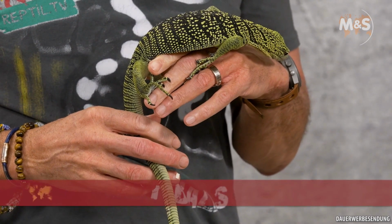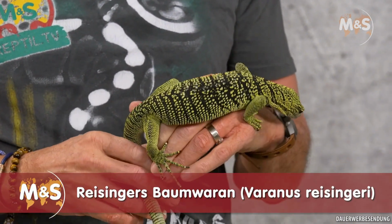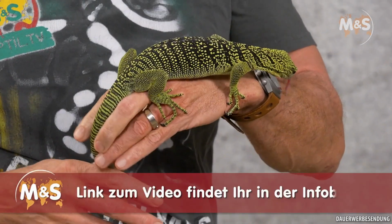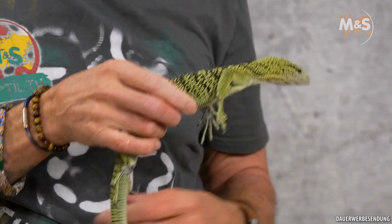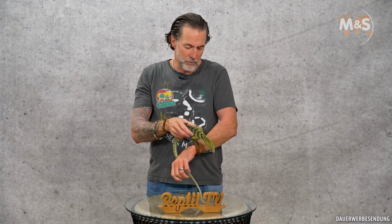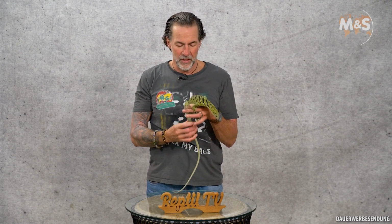Then we have here a pretty animal from the tree monitors, Reisinger's monitor. We also did an episode on them where we showed the eyes of these reisingeris. This here is an adult male. I think tree monitors are truly terrarium animals that we will see much more of in the future, because they are really great terrarium pets as breeding animals.